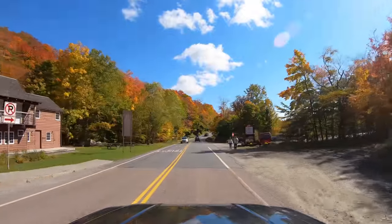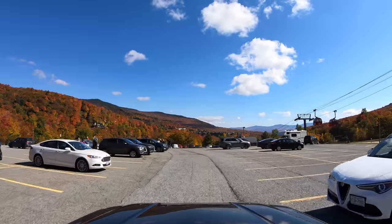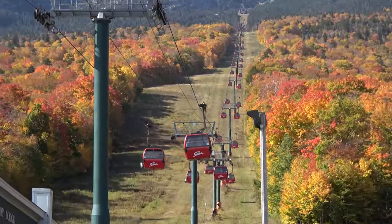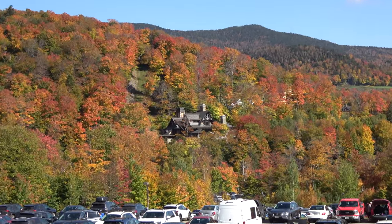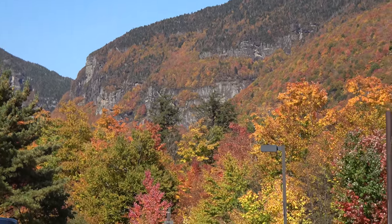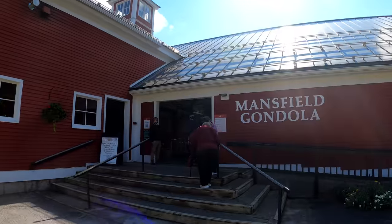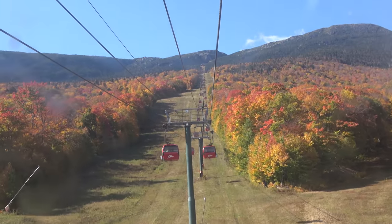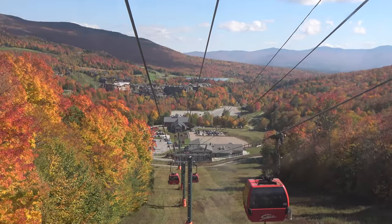Here we are, the Skyride. There are lots of people here, but there's also plenty of parking. This is going to be so cool. Perfect time of the year to be here. Up to Mount Mansfield we go. It would be really nice if they kept these windows cleaner, but it is actually plastic, so it scratches easily, and I think that's the main problem.